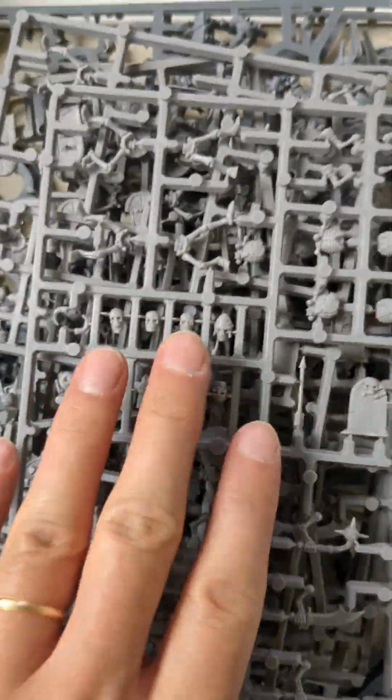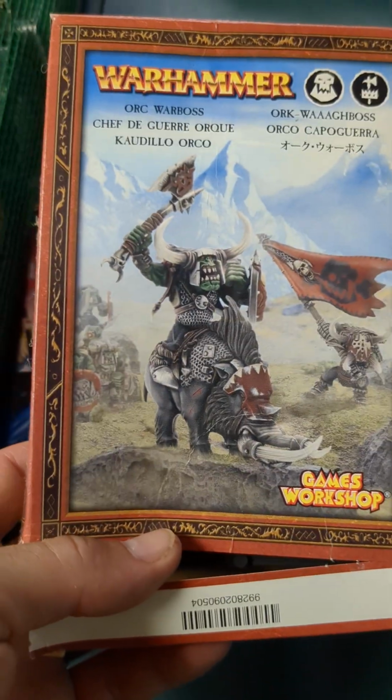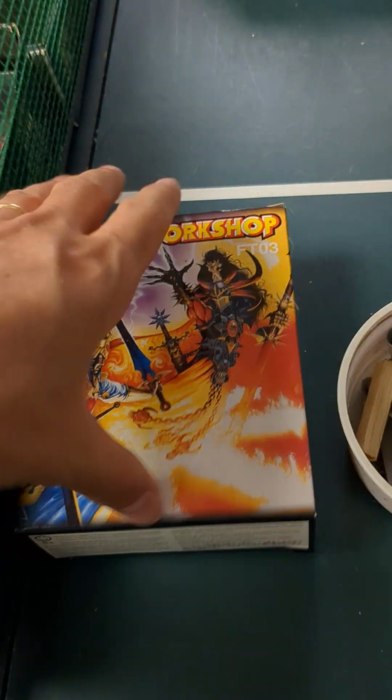Got the instrument in there and all the shields. Oh yeah. I got one of these guys. The sprues are actually in here partially painted. I'm not going to pull it out because I'm one-handed, but pretty cool to see that.